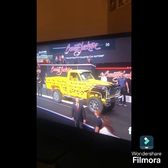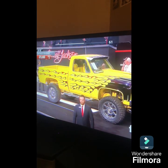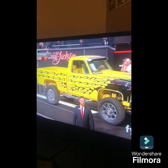And what I love about this collection is that they bought a lot of fun stuff. I love the flames on this 1977 Chevy Silverado.